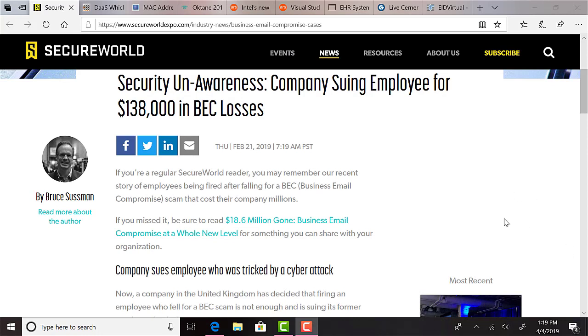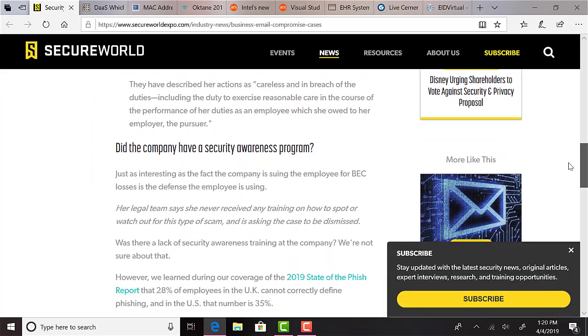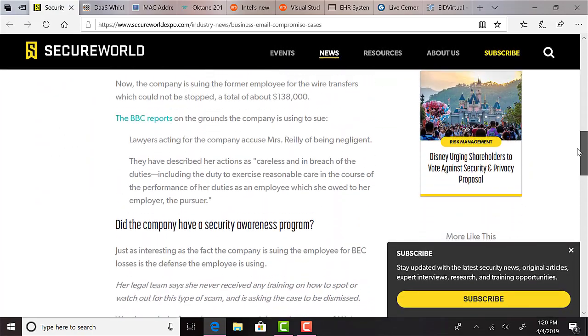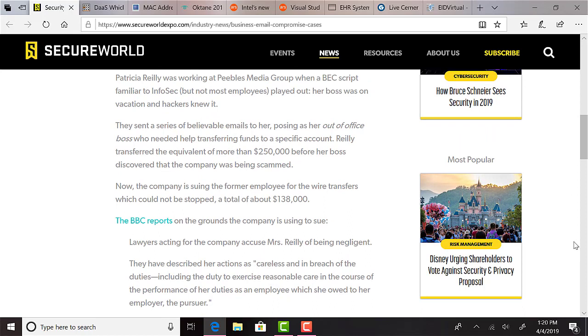SecureWorldExpo.com have reported on a pretty crazy case of phishing. A lady working for a company in the UK received emails from an account that appeared to be from her boss. Her boss was out of office at the time on vacation, which clearly the hackers knew in this instance. They sent emails requesting for funds to get transferred to an account. In the end, about $250,000 was transferred, and $138,000 of that could not be stopped. We've all heard multiple stories of phishing attempts, be they successful or not successful. Typically the employers take the hit and might try to recover some lost money through insurance or what have you.